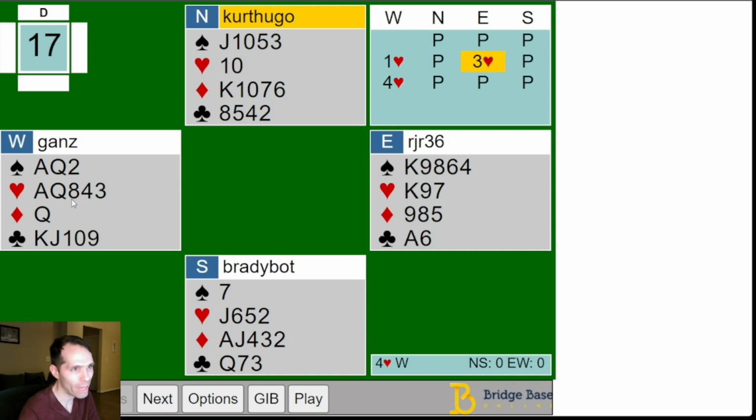So it went 1 heart by West, 3 hearts, alerted as a mixed raise by East. Normally mixed raises should deliver 4 trumps. And Craig, of course, with his 18 count, bids on to 4 hearts. We get a spade lead.